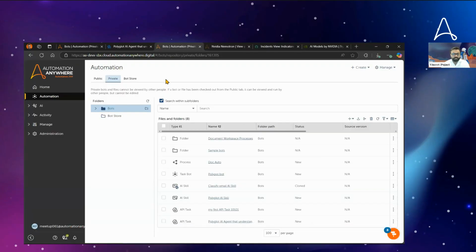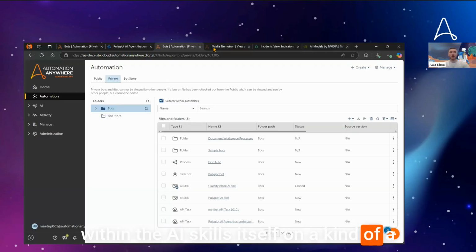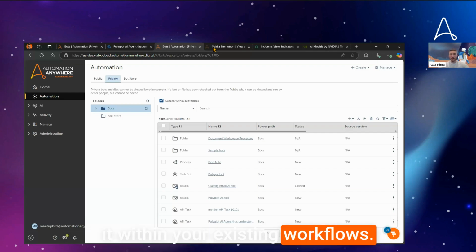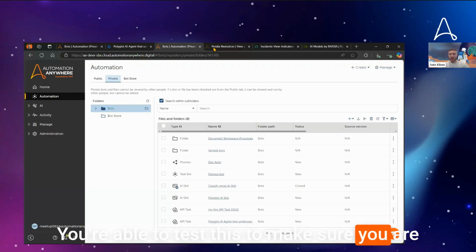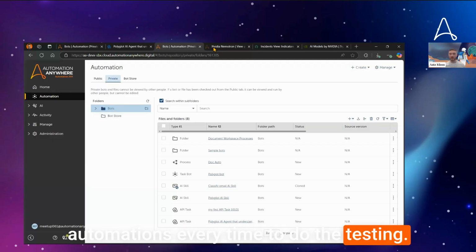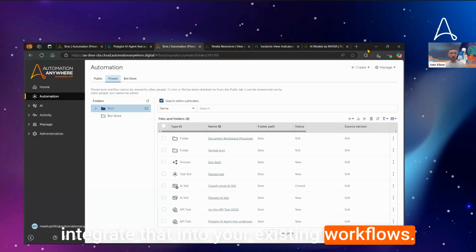And just on that note, Vineet, as well, with what you've shown there, the benefits of being able to use this all within the AI skills itself as a method of actually testing and integrating it within your existing workflows. You're able to test this to make sure you're getting the responses that you want every single time within this application here. So you're not having to execute your automations every time to do the testing. You can make that absolutely perfect and then integrate that into your existing workflows.